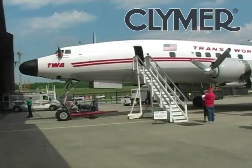All right, it's not all about motorcycles today. We are at the Airline History Museum at the Kansas City Downtown Airport. Let's talk about the planes they have here and the big one, the Connie, with Keith.